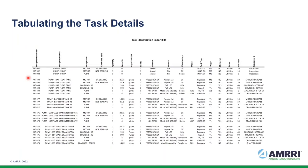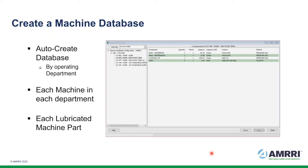Ultimately, we need to end up with a profile of all the machines by name and number, their type, the component, and the critical details for the component, and then all of the associated details related to having an effective machine lubrication plan, with the volumes and the triggers calculated to match the operating state of the machine. Once we have that set of data, we're going to create a database by department that shows us the name and type of each asset. And for each asset, we're going to drop in all of the relevant details.